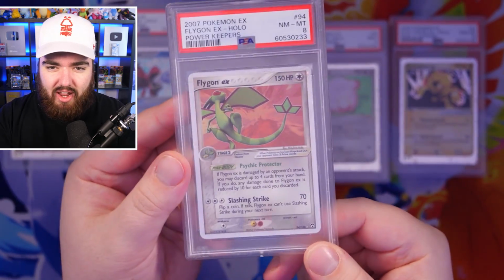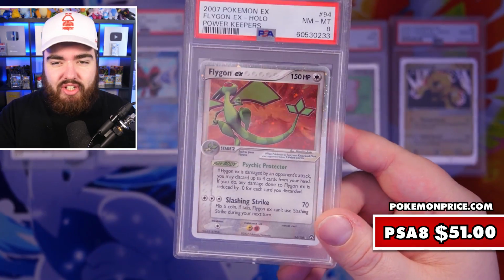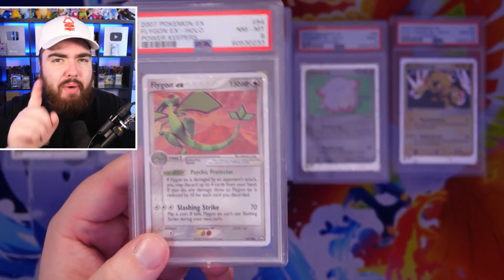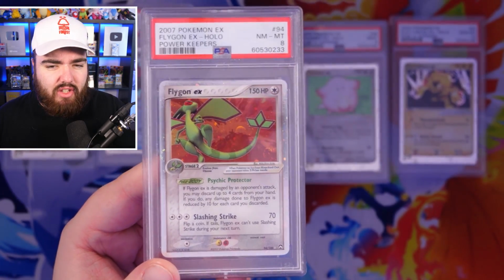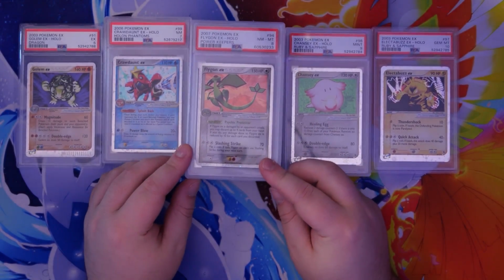We have this card right here. Oh, Flygon from Power Keepers. That was definitely a purchase. In fact, no, wait, I packed a Flygon, right? In one of these videos, I think I packed the Flygon. That might be it. And I got the 8 right there from Power Keepers, 2007.